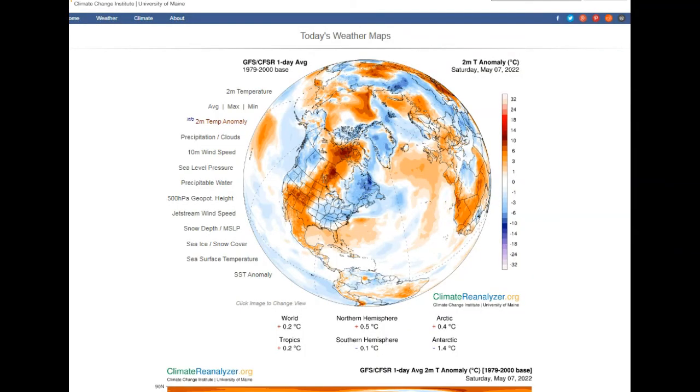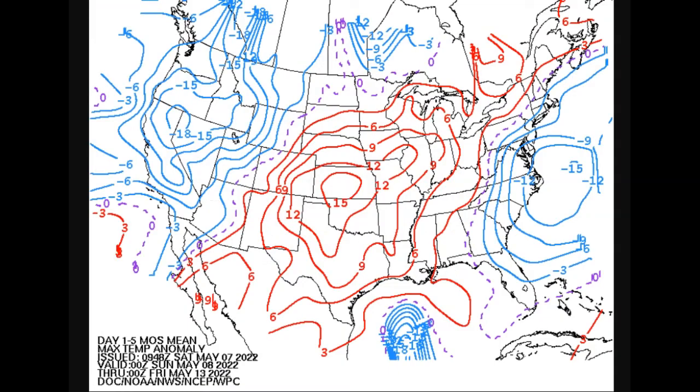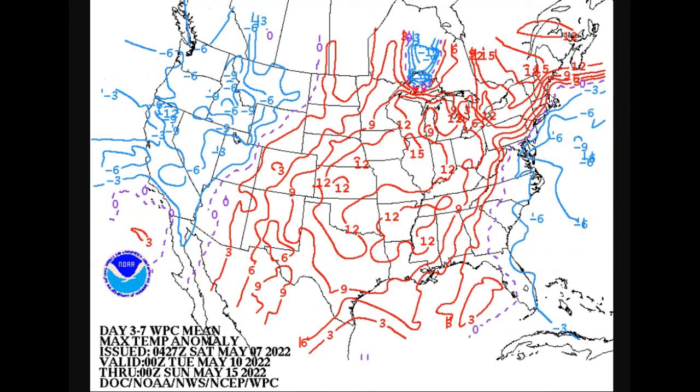Climate Reanalyzer looks like this. This is temperature anomalies. Today, colder than normal, but we're going to warm that up, and eventually this is going to work its way east. This is our projected MOS, model output statistics, over the next 5 days of high temperatures. Neutral, cooler to the south, where that upper low is going to be just sitting and spinning. And then this big ridging of higher pressure, sinking motion, allowing for warming. And watch this. We're running about 3 to 6 degrees above normal with neutral around Brattleboro. But 3 days later, look at this. We're talking 14, 15 degrees above normal, 3 to 7 days out.